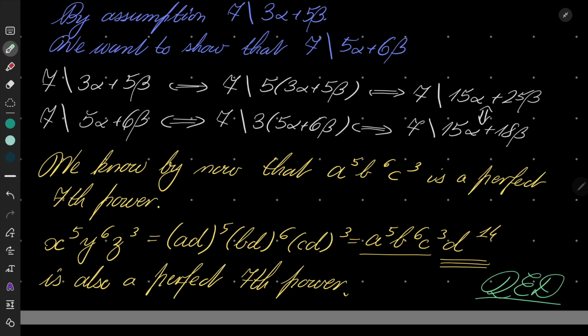Okay, so I hope that you have learned something new this time. That maybe you haven't heard about p-adic exponents, and now you do. This type of problem, to be honest, I have seen it many times in many different mathematical competitions, so it's good to know how to deal with showing that some product is a perfect nth power, 7th power, 5th power, or something like that.